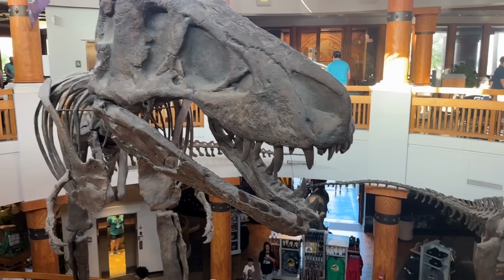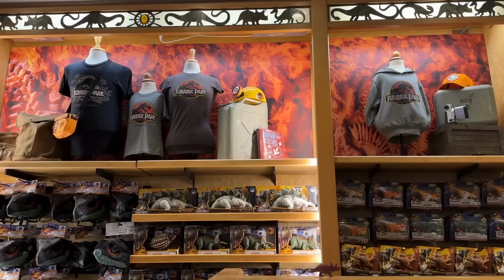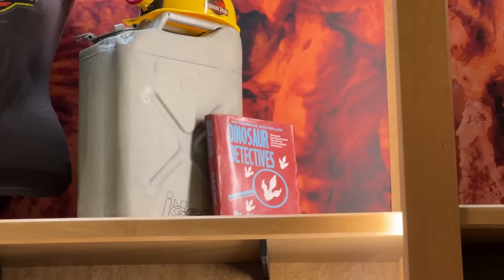But before we go downstairs, I want to point out an Easter egg. I know I've mentioned this one before, but it's just so cool. Dr. Alan Grant's book is hiding in here as well. I know I mentioned it in the tribute store, but there it is, Dinosaur Detectives. Loving the new decorations in here.